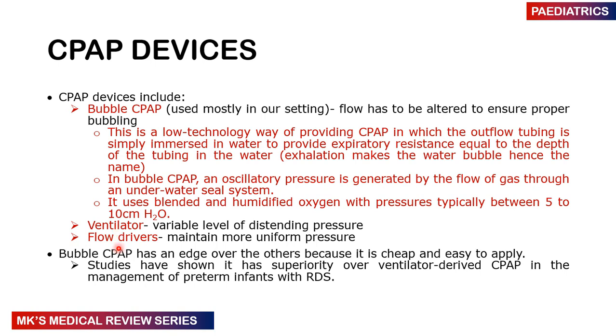You can have flow drivers, which maintain more uniform pressures. And remember that bubble CPAP has an edge over the other 2 types of CPAP. Number 1, because it's cheap. Number 2, because it's very easy to apply. And studies have shown that it's actually much more superior over the ventilator-driven CPAP in the management of preterm infants with respiratory distress syndrome.